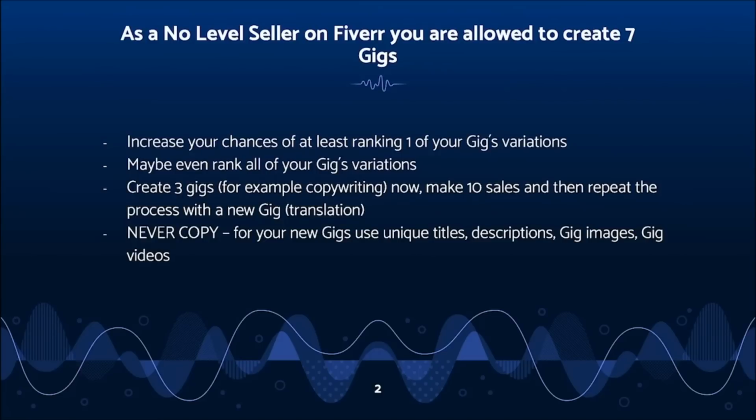So what I want you to do is you go ahead and you create 3 gigs, for example copywriting gigs now, then you make 10 sales, and then you repeat the process with a new gig, for example a translation gig. And as I said before, if you do this, you will increase your chances of at least ranking one of your gig variations, because you will be competing against all the other sellers with 3 gigs, and you will definitely be ranking your gigs if you also follow the other ranking secrets that I'm teaching you here in this course.